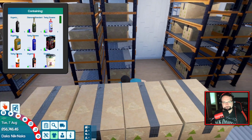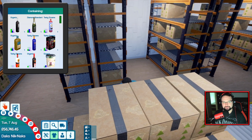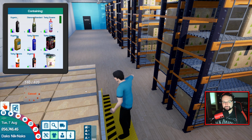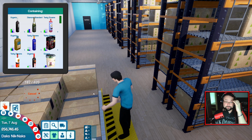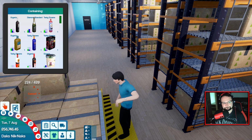These shelves... I don't think I've been close to filling them out. The only time I get close to filling them out completely is when I place a big order, like I'm doing now. And it'll be a much bigger order as well once we've got our minimum storage set up for all of the drinks, because the drinks are going to just... That's going to be a huge order. Absolutely huge.